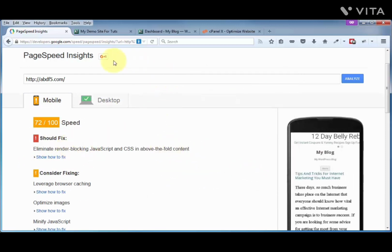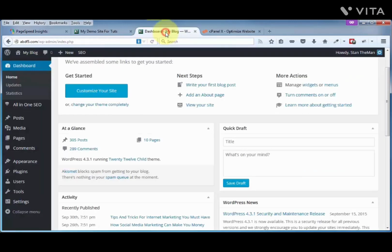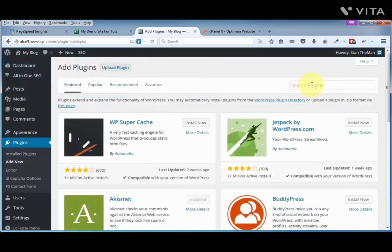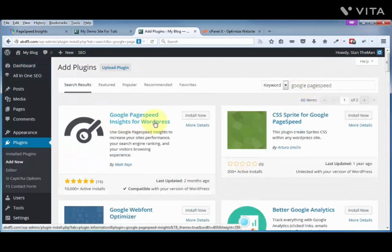Now, one other thing I wanted to point out before I close out this video on Page Speed Insights is that this tests for an individual page. In this case, it's the home page of our WordPress site. Google Page Speed Insights also has a plugin that will test every single page on your site. Let's take a look at that. Go to Plugins, Add New, and up here in the search plugins box, type in Google Page Speed, and this is the one we're looking for, Google Page Speed Insights for WordPress.